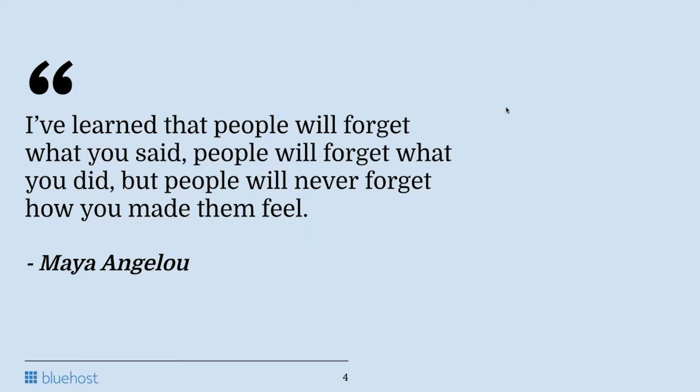This is really important when you have a business and you're trying to get people to come back to your business, and you're trying to get that continuous revenue, and you're trying to get people interested in what you're selling and what you're offering them as a service or a product. You really have to consider how you make them feel, how you interact with them, and how your products really make them feel.